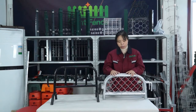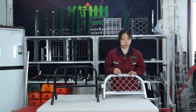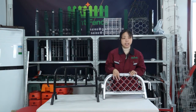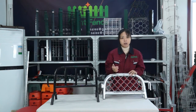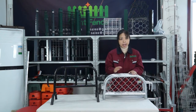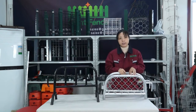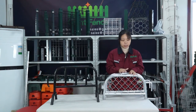These two kinds of crowd control barrier, the size is the same. The welded mesh wire diameter we can produce from 2 millimeter, 2.5 millimeter, 3 millimeter, 3.5 millimeter. If the wire is thicker we can also produce it, but it is not easy and popular for your use. This galvanized frame width we can keep the same as the PVC coated crowd control barrier. It can get from 1.5 meter to 2.5 meter. The height we can produce from 1 meter to 2.5 meter.